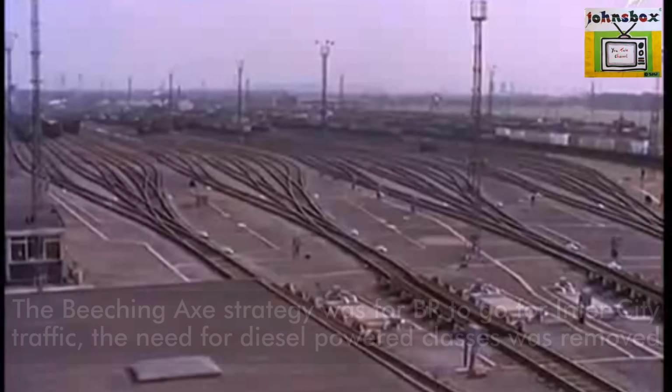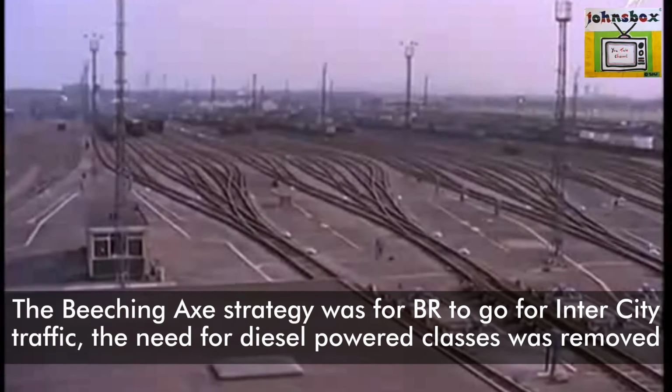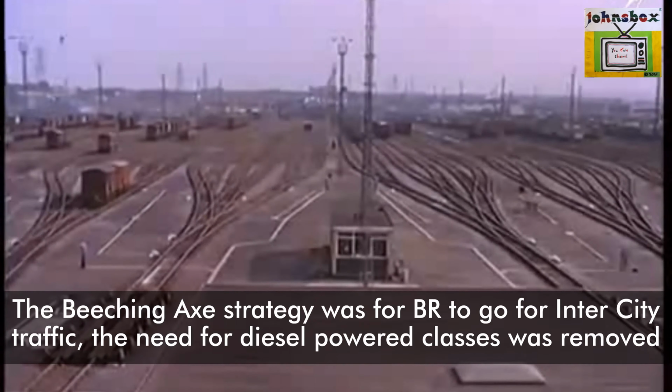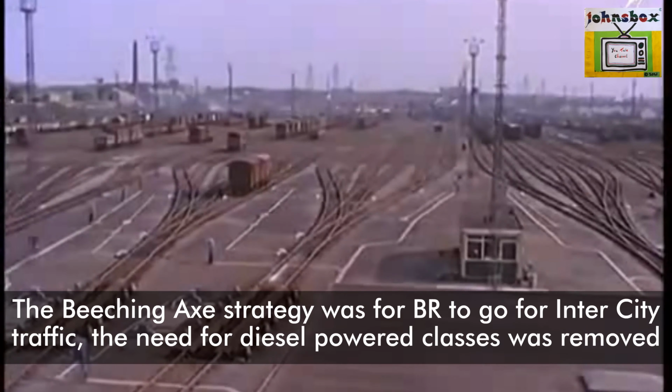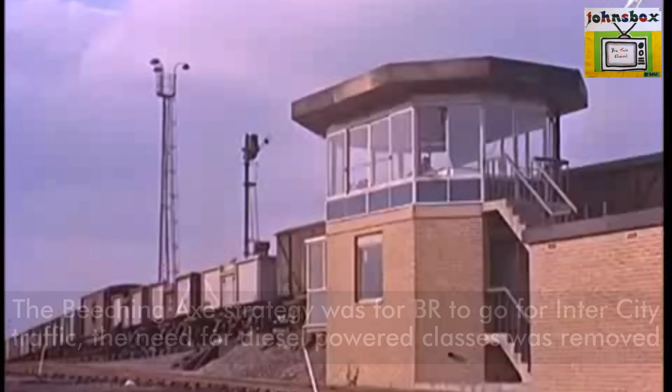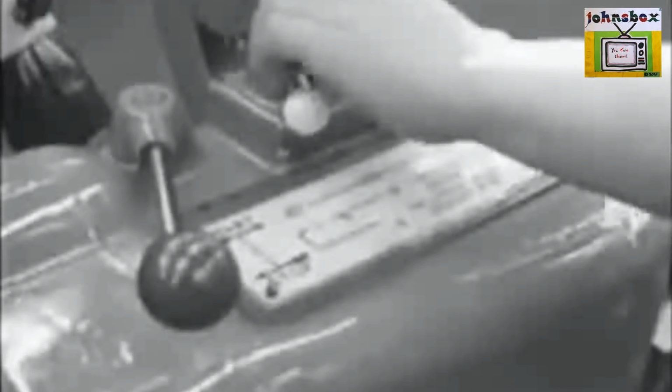With the Beeching Act strategy of reshaping BR towards intercity traffic, the need for many of these diesel-powered classes was removed. A decision was also made to specify all new classes of locomotive with diesel-electric transmission, making the works' specialist diesel-hydraulic knowledge redundant.